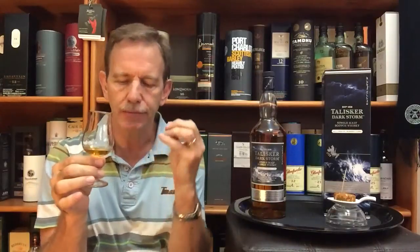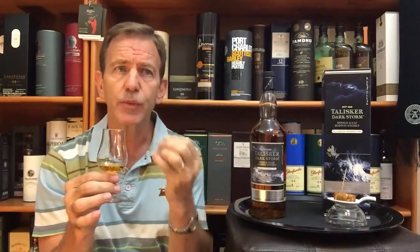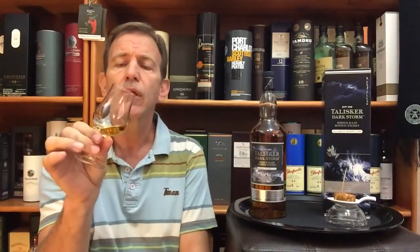Yes. More caramel. Pleasant. It's quite smooth. It's warm. There's a nuttiness to the finish for me. There's a wonderful balance between the smokiness, the spice, oak spices, and the sweet notes. There's nothing that upsets in the experience of this whiskey.